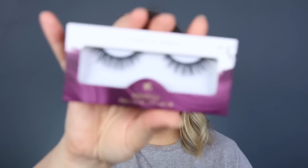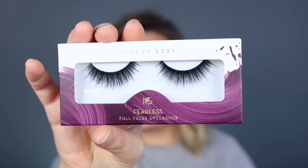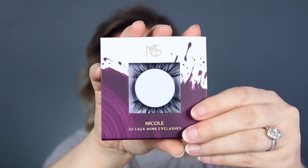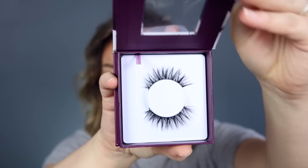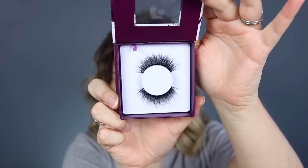So there were also 6 pairs of lashes that I received with the rebrand. This is Graceful, Elegant, Fearless. These are the 3D faux mink lashes, and I'll open these up so you guys can see them. This is Nicole, Ava, and Isabella. So those are the lashes right there. I don't know which one I'm gonna wear today. And that is the Makeup Geek rebrand.